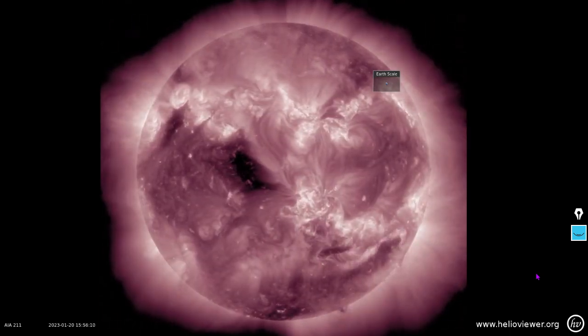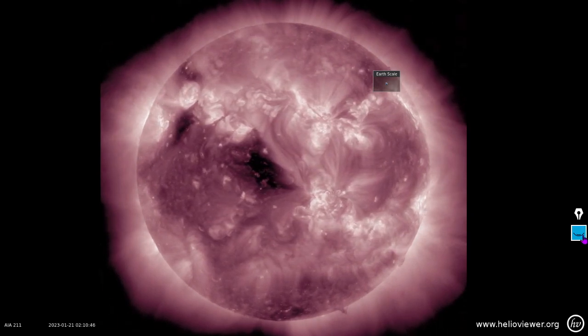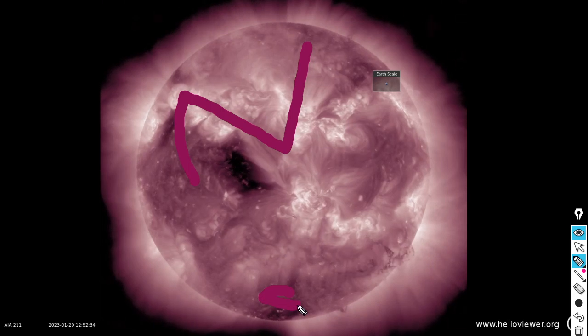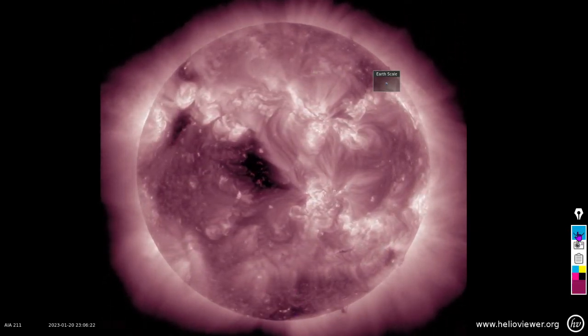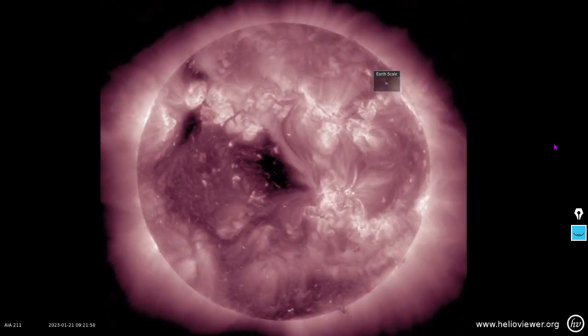So here are coronal holes as viewed from SDO. And again, these are all North Pole oriented. This one down here is South Pole oriented. And let's move to sunspots.